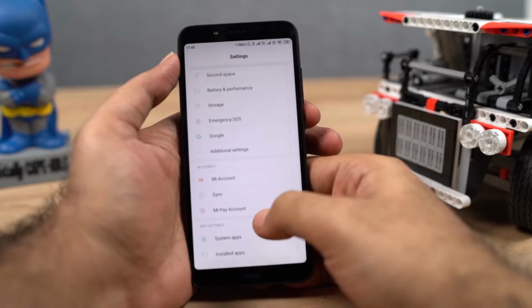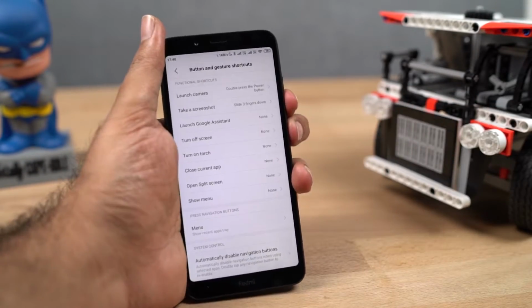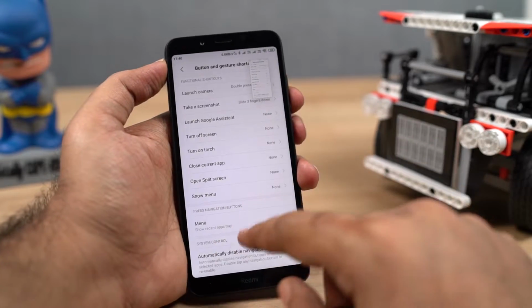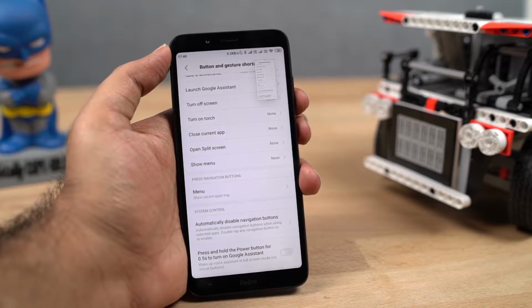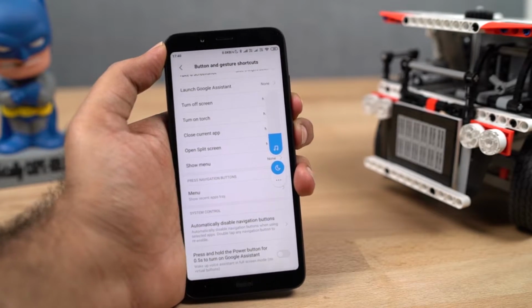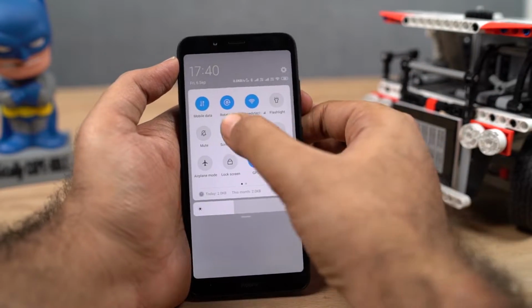Now going on next, we have 3-finger screenshot. Now before I show you that feature, let me show you how to take a regular screenshot. On this phone or any other phone out there, especially Android phones, if you want to take a screenshot, press the volume down and power button both at the same time. Once you do that, your phone will take a screenshot. For some reason, if that's a bit difficult for you, you can always use the notification toggle.